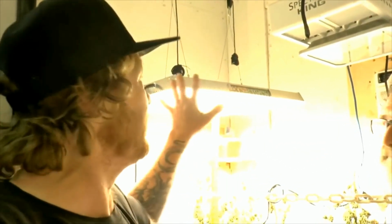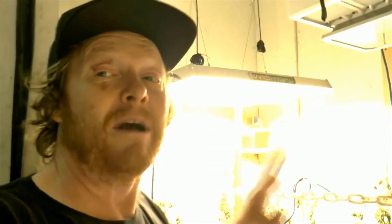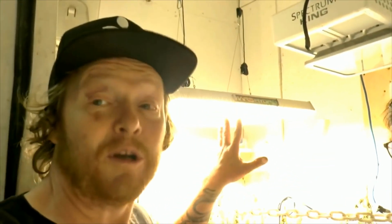So this is going to be our light testing room, and Mike's going to be part of these tests. We just saw that because I wanted to hear it right from Mike, and I saw what I saw in this room. I've grown with both of these lights, but not in flower with the Mars Hydro, but Mike said he actually got some pretty good yields on this side, and I'm going to be able to try that bud and see what that's like.